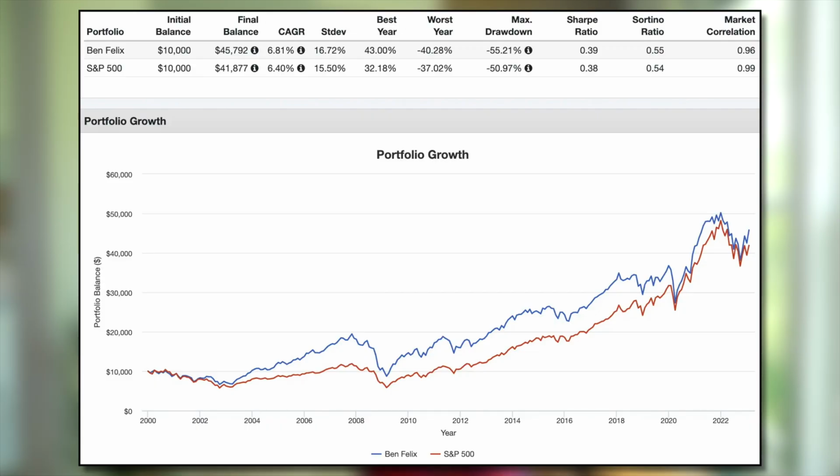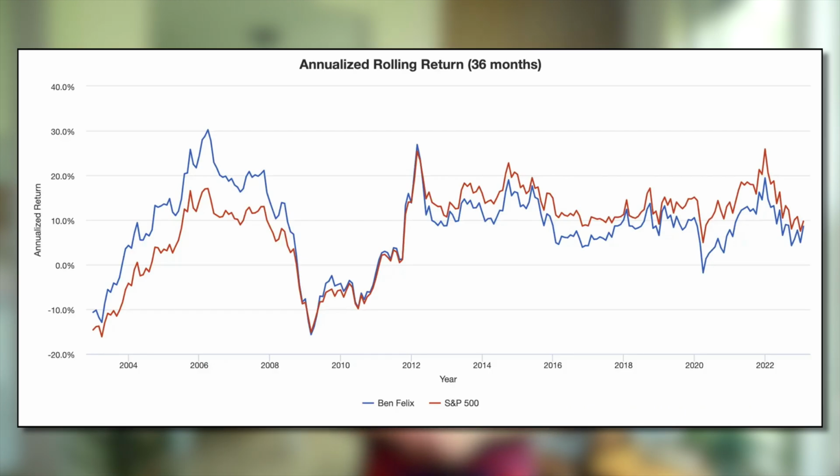Using live fund data with comparable mutual funds from Dimensional, here's a rough approximation of how the Ben Felix model portfolio compared to the S&P 500 index from 2000 through 2022. It has come out ahead on both a general and risk-adjusted basis, albeit with a slightly greater volatility and a slightly larger max drawdown. Looking at the 3-year rolling returns, as we would expect, we can see that the size and value factor premia did great in the early 2000s and suffered in the latter years of the backtest.